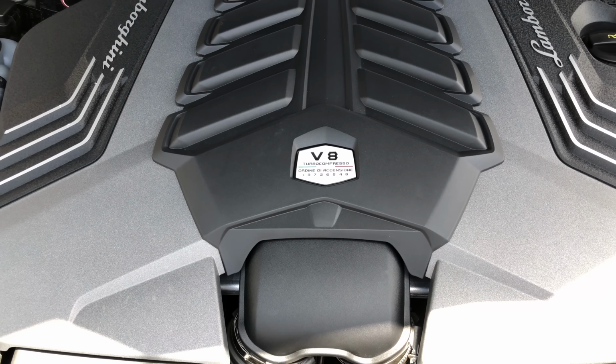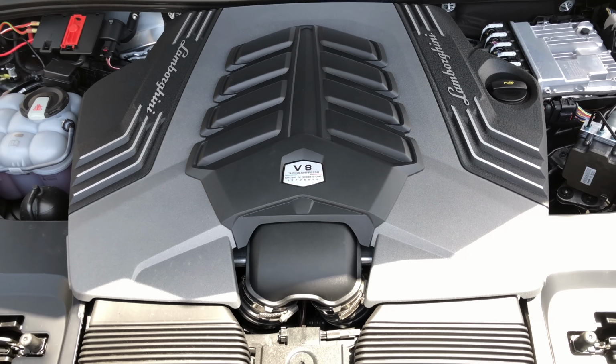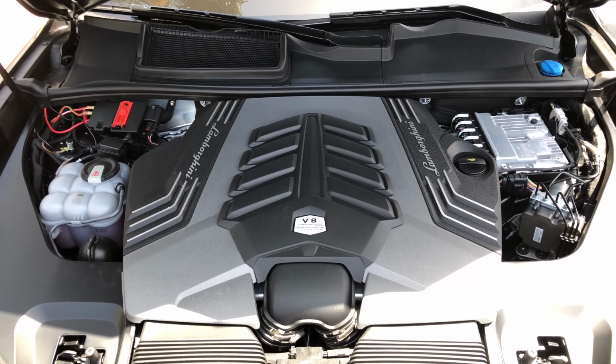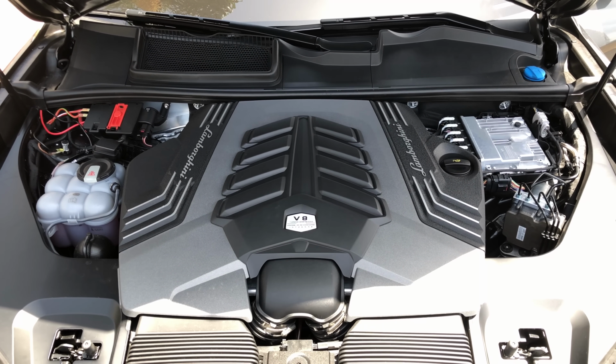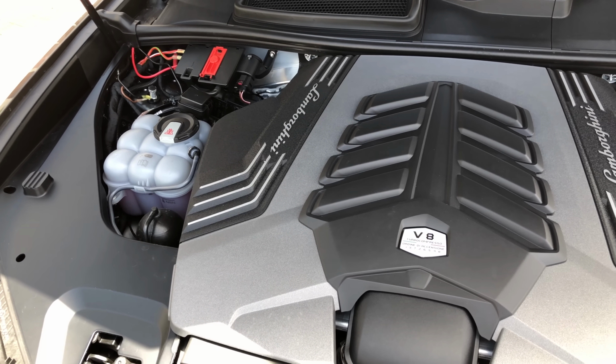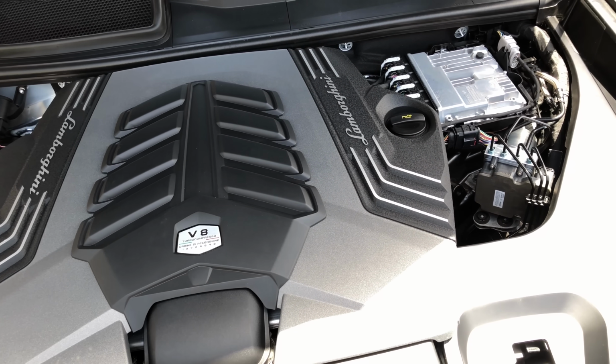One other thing worth noting about the engine is it isn't unique to Lamborghini. This is the same 4-liter twin-turbo V8 you'll find in the Porsche Cayenne Turbo and various other Volkswagen Group models, though it's been heavily updated here. In the Cayenne Turbo, it makes a mere 550 horsepower, 90 less than in the Urus, and 567 pound-feet of torque, 60 less than in the Urus.